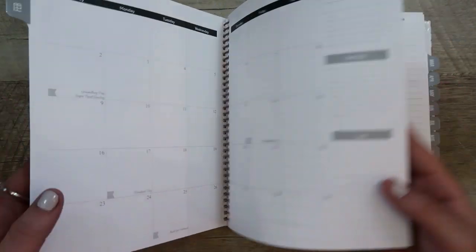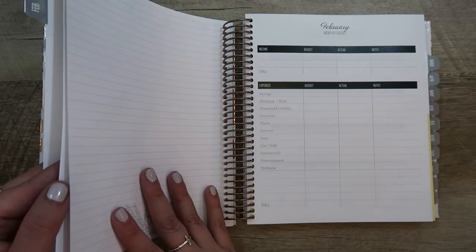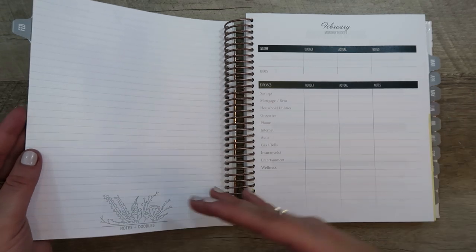I wish it was maybe like opposite this page, like a little bit closer to the monthly or directly after them. I don't know. Am I crazy here? I don't know, it just feels a little buried in there, and I don't know if I would reference it enough to really make a difference on tracking my habits.